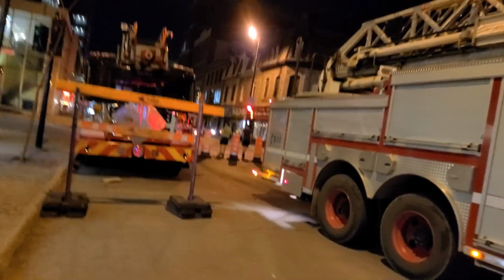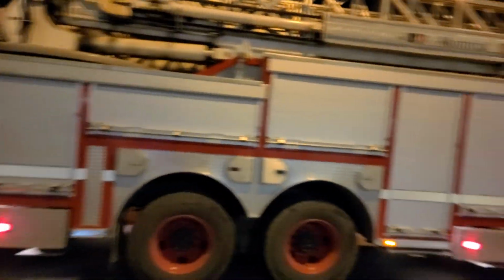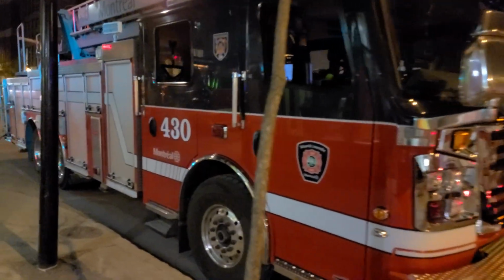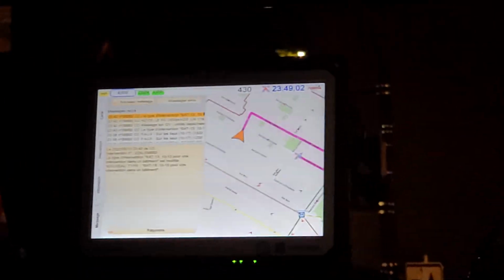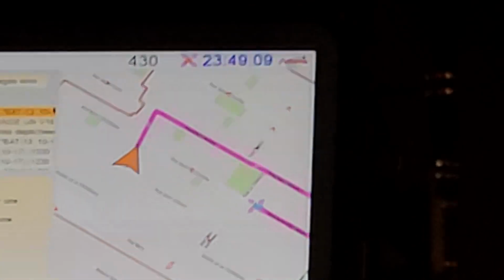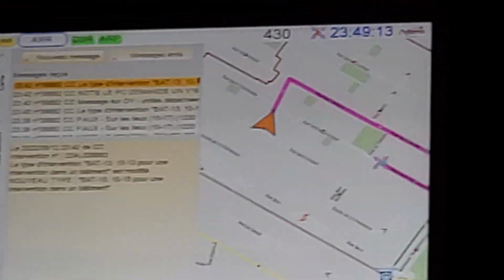I'll get a nice view of one of those computer screens soon, just so you can see inside of them. Here's one right here. I'll discreetly show you what it looks like. So there's the computer screen for the emergency calls right there. So you have truck right there, 4:30. There's the time, 11:49. There, I guess, is where we're located.